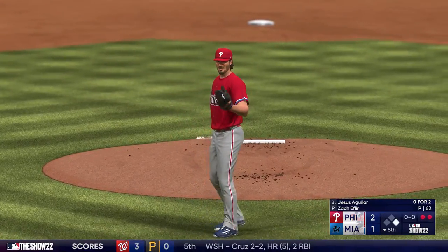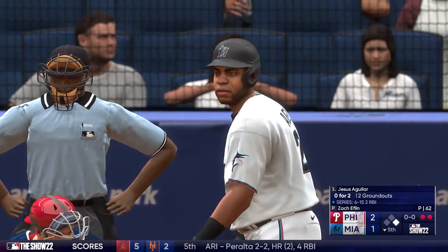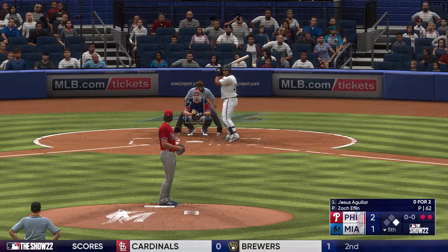Well, he tried to nibble right there and just missed his spot. Hitter didn't offer at it. Now he has somebody to worry about over in first. Jesus Aguilar, the next up for the Marlins.